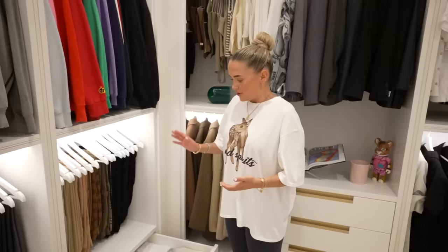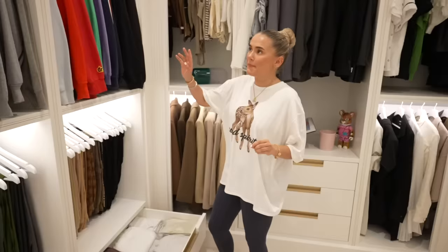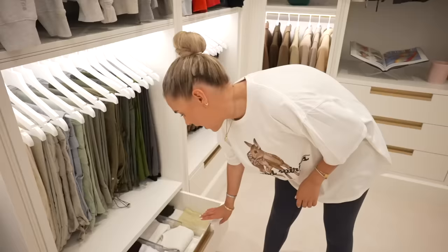You guys know as well, I absolutely live in joggers. I don't know why this drawer is quite small with my joggers, because I thought I had a much bigger collection than this, but basically any joggers that match the hoodies are tucked inside the hoodie. So when I reach for the jumper, the joggers are tucked inside. The majority of the joggers I have have a matching jumper. So that's why my joggers section doesn't look very big in here, but I have some night joggers in that drawer. And then in this drawer, I have little basics.